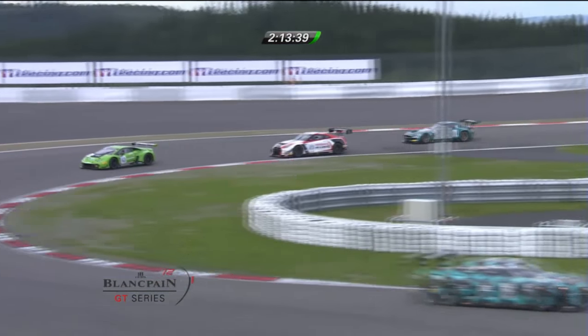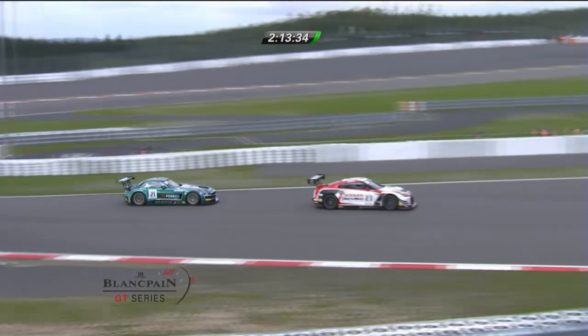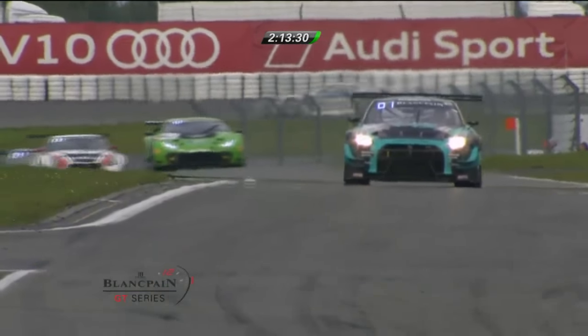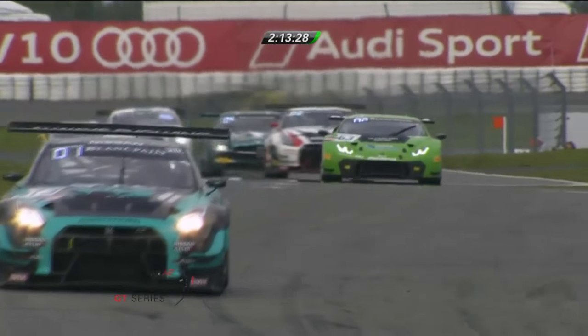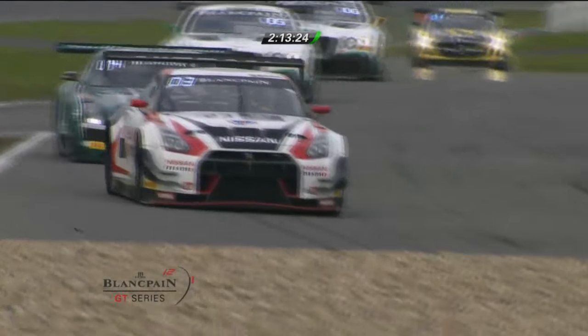But the battle, look at this, for third place, still as intense. The Lamborghini has dropped away from the tail of the lead Nissan, and it was literally within one lap of the safety car being withdrawn, falling away. Craig Dolby again lapping in the middle 157th, whereas the Lamborghini lapping in the low 158th.